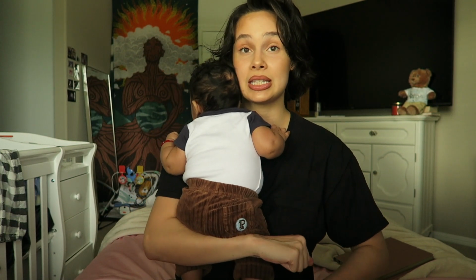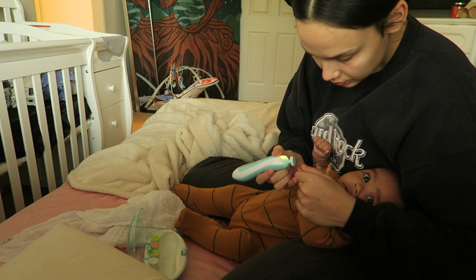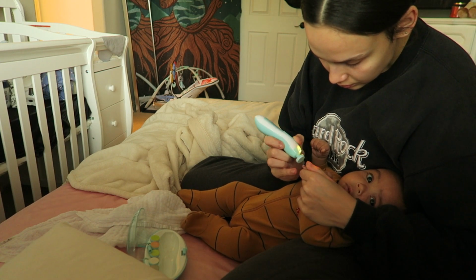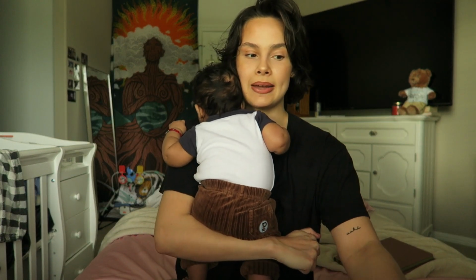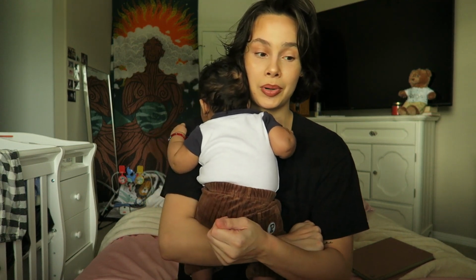The next thing is a nail trimmer. I have never even attempted to cut his nails. The nail trimmer works amazing. If I get his skin, it doesn't hurt. He's never cried. I just trim his nails maybe every 4 or 5 days now, and it keeps him nice and fine, and he doesn't scratch himself, and his nails are pretty as heck. So yeah, a nail trimmer is definitely an essential. I would be way too scared to nip him with the nail clipper.